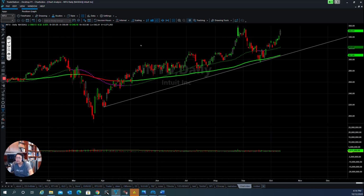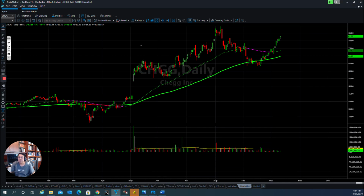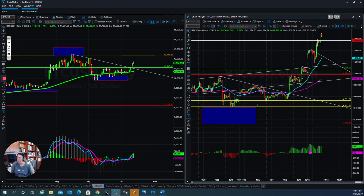INTU is another beautiful move to the upside, and CSGZ, they all moved up very strong into bullish mode. Also Bitcoin today took off after moving sideways and broke out of a downtrend line here, and the momentum has shifted to the upside. That's all we have for you on the market update today.